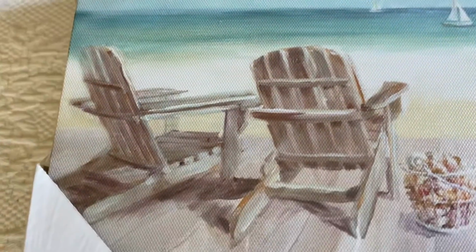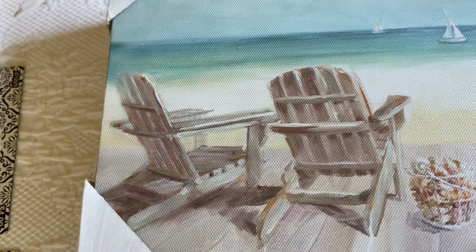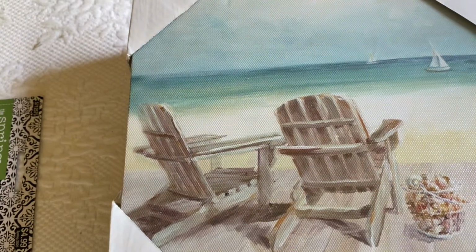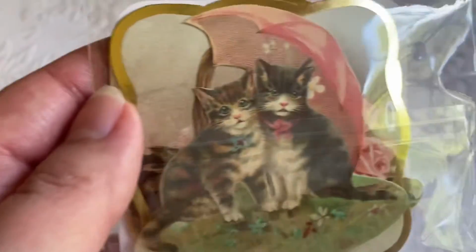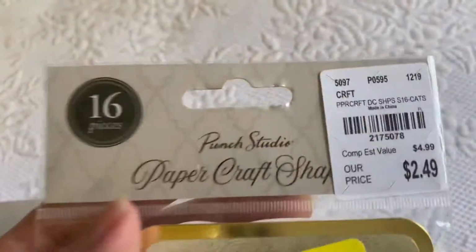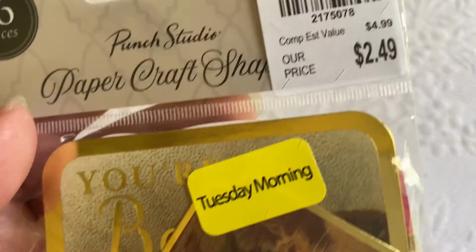And what I'm about to show you did come from Tuesday morning, and the reason I'm showing it at the end of this video is because I only bought two things, and I didn't feel it was worth a separate video. So I picked up these really cute little cards. And I got 20% off of the $2.49 price.